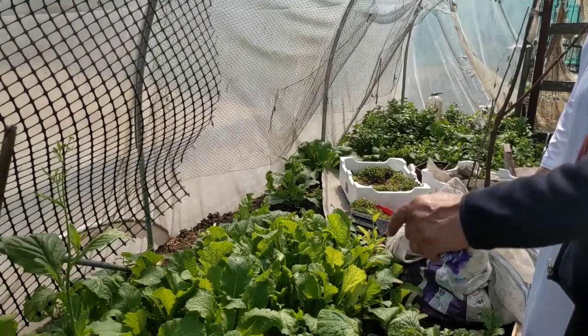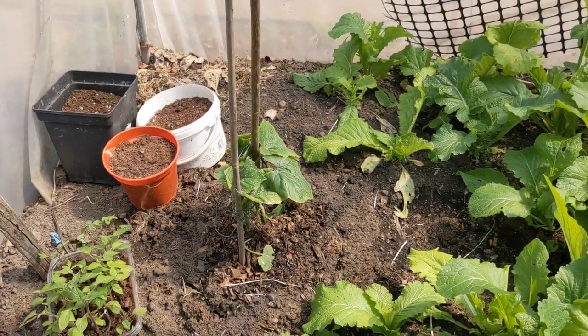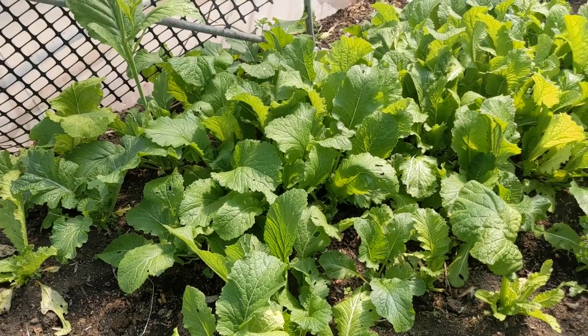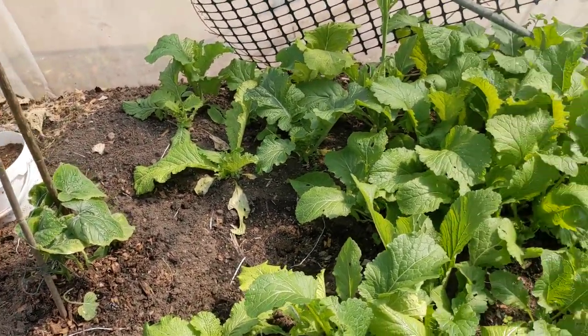So he's got more kumla. He's got Bangladeshi kumla. He's got more tomato plants, some young tomato seedlings. Kumla, this is what we call a wax gourd, and that's quite a hardy plant.